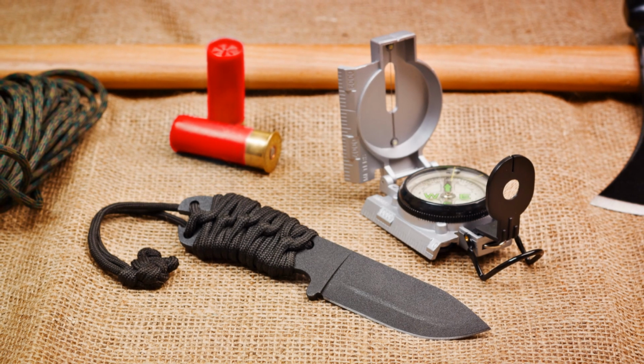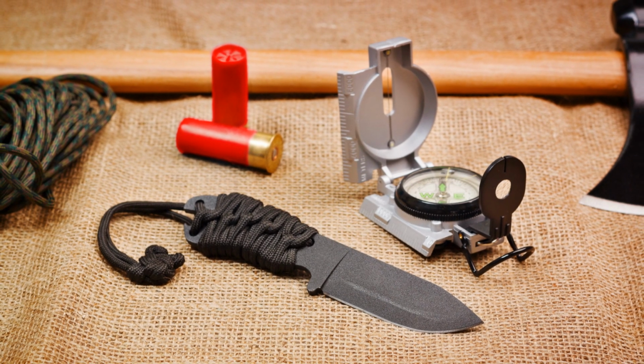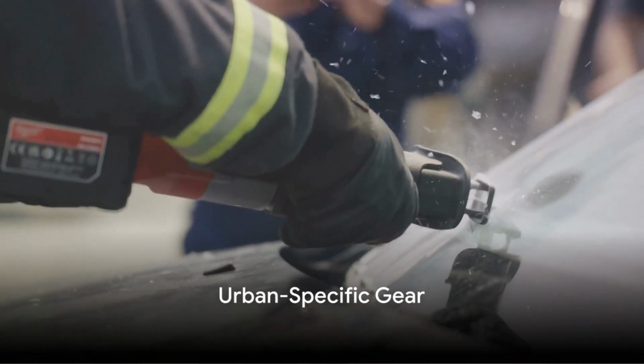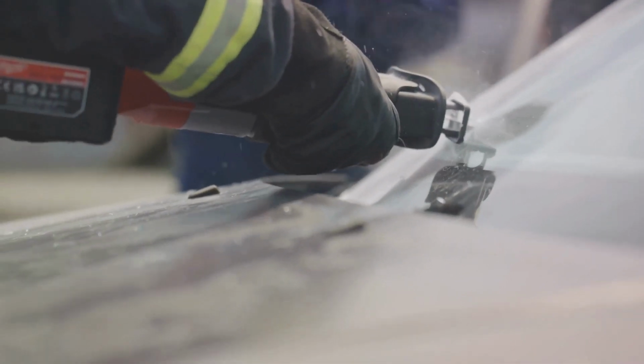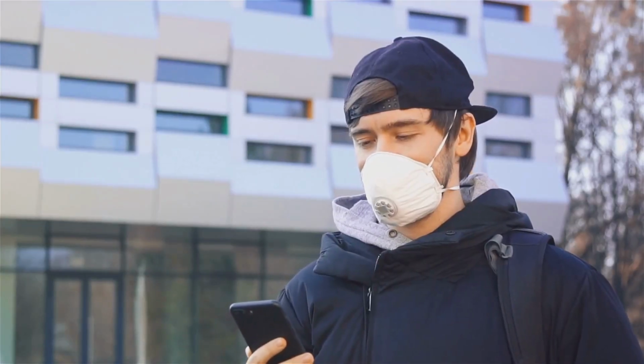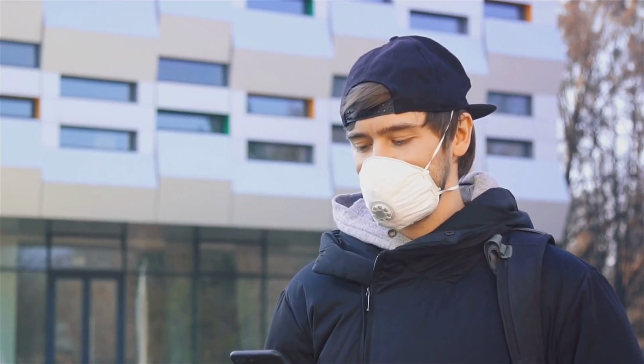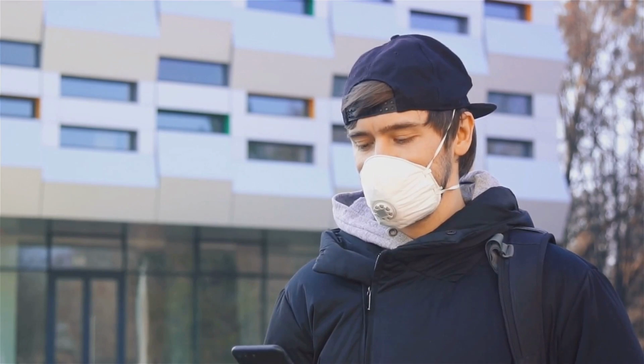While these items are versatile, urban survival also requires some specific tools. Urban environments present unique challenges, and as such, require some specialized gear. This isn't about turning your backpack into a tool shed, but about choosing the right tools that can make a big difference in your urban survival experience.